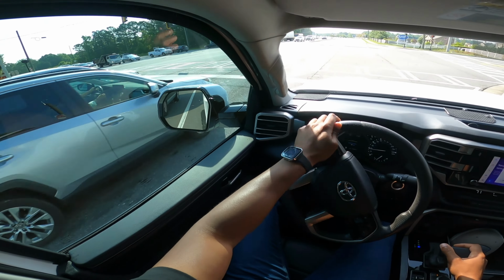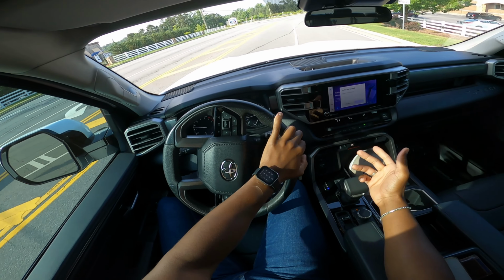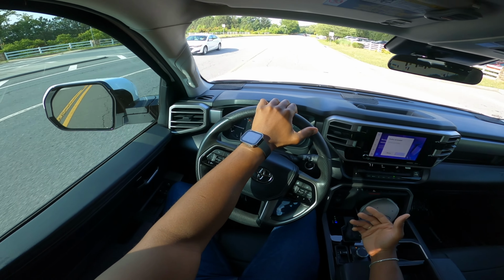Interior is very nice in the truck. This is an SR5, so you're pretty much gonna get the basics. You guys know what the TRD interiors look like. If you don't, here's a quick pick. It is different. You do get TRD stamped everywhere, but that's not something I really need.